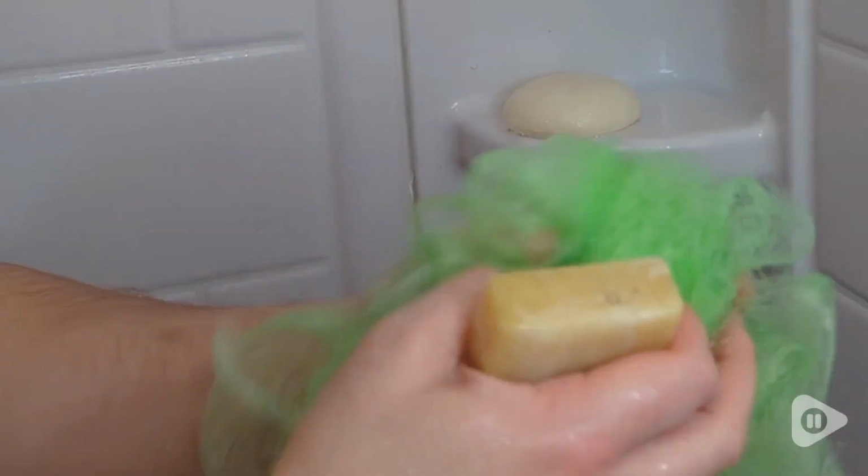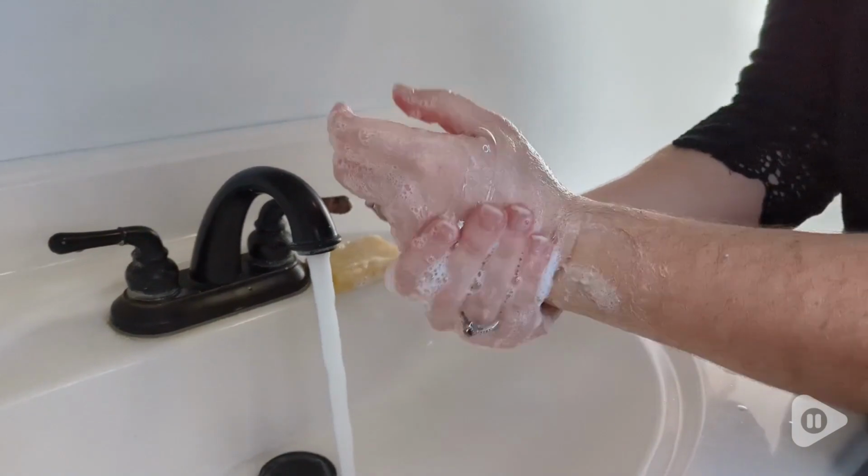Not only does it smell great, but I really appreciate how well it lathers up. We have hard water and it is hard to get anything to lather. I was really impressed with how many bubbles I could get going, whether I used a washcloth, a loofah, or even if I just use it to wash my hands.